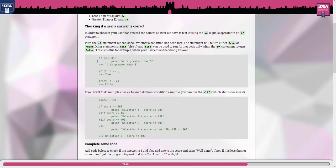So here we've got a little bit of math. If 4 is greater than 3, then print 4 is greater than 3.